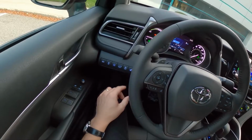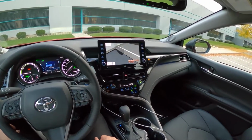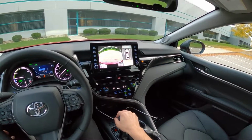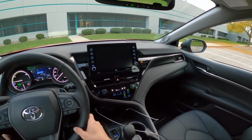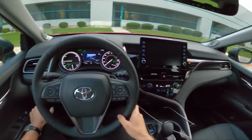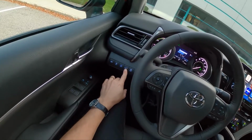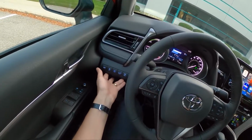Over here, we have a few different settings. We can turn on our heated steering wheel, enable our camera view here. This has a 360 cam that's pretty cool. The reverse camera isn't the most high resolution, but it's very easy to enable and look around. You can press this for different settings. Auto high beams. You can pop the trunk with a press of a button and, of course, your fuel cap right there.